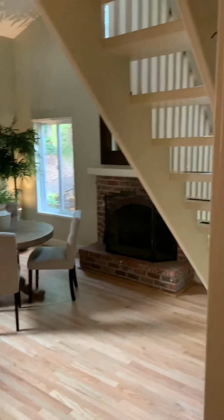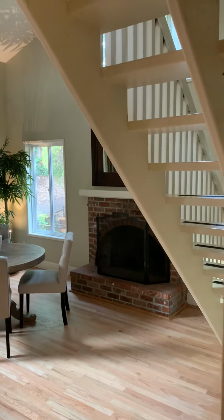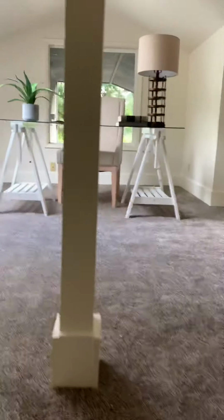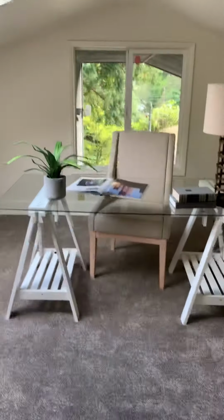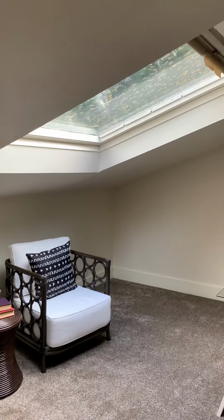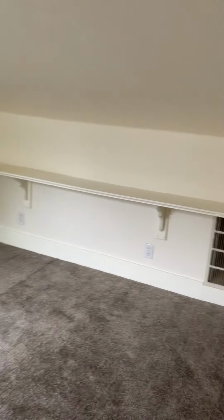And then I'm just gonna walk upstairs. Finish the tour. Here's the stairs. Take it up. They're a little steep, but not too bad. Can definitely walk up them comfortably. And then this is about 6'4" in the peak here. I can just stand in the very middle. Window, they have a little desk, a skylight, and then some extra storage.